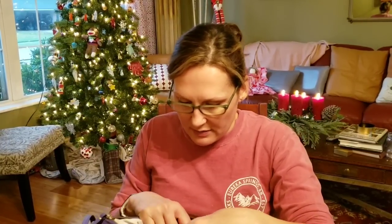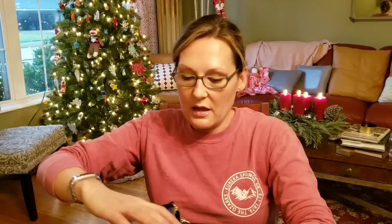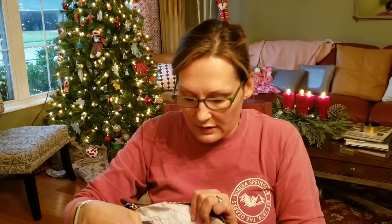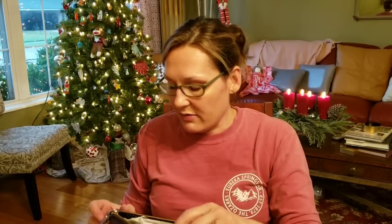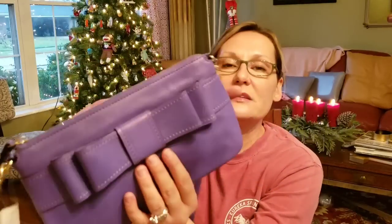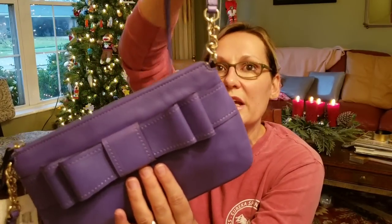And here's the inside. Polka dots. Kate Spade. And so I did pay up for this one, but I thought it was definitely worth it. It's really, really cute. And I like this little detail where there's just a little bit of a chain.